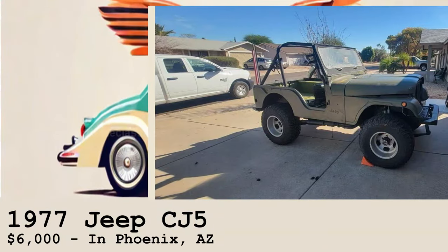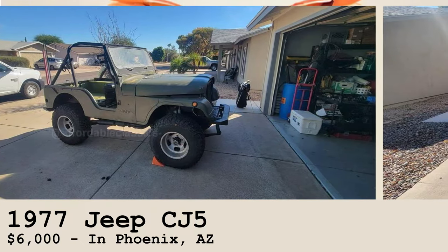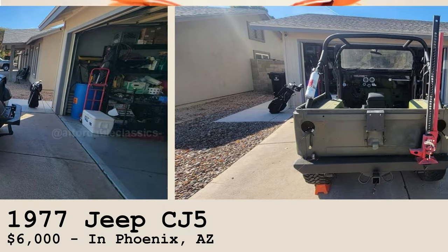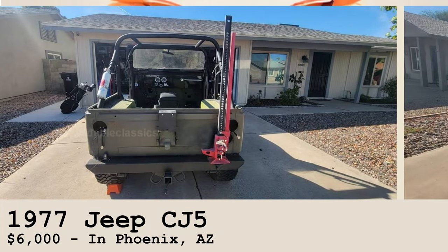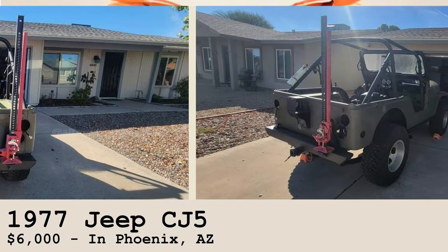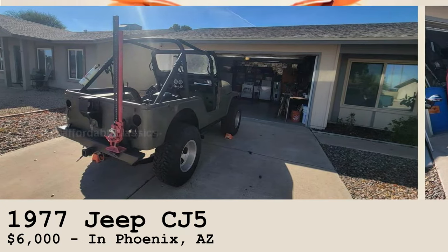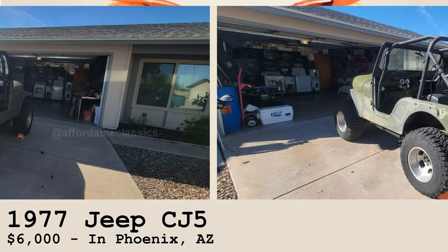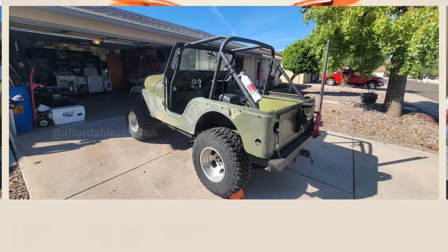Number 22, presenting the 1977 Jeep CJ5, an off-road legend priced at $6,000 in Phoenix, AZ. This four-wheel vehicle has seen its share of adventures and is powered by an eight-cylinder engine. Currently, it is partially disassembled, making it an excellent project for those with mechanical expertise. With only 1,500 miles since its engine was rebuilt, it features new tires that are yet to hit the trails. While the assembly requires completion, many upgrades, including a new radiator and carburetor, are already in place. This Jeep offers a solid foundation for enthusiasts who appreciate off-road vehicles and are ready to bring it back to life.